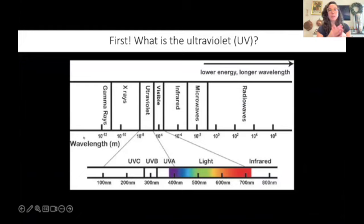This is a plot showing the entire electromagnetic spectrum, so it's all types of photons. They have different wavelengths. I won't get into this, but you can follow my Instagram, maybe I'll talk about it. Light is both a particle and a wave. For certain things, we like to characterize it as a particle. For other things, we talk about its wave properties. It's actually both at the same time. That's a weird property of quantum mechanics.